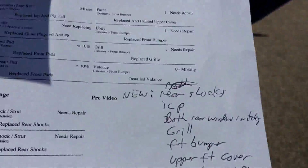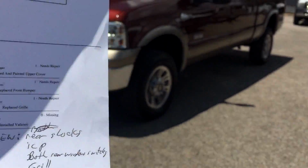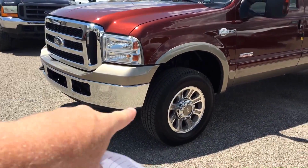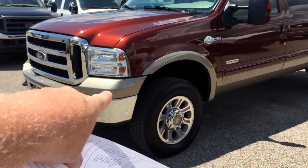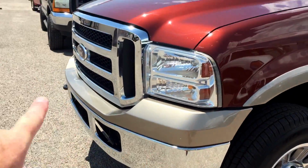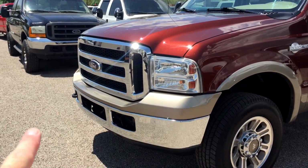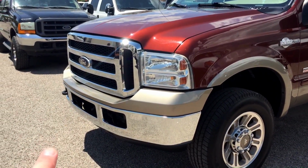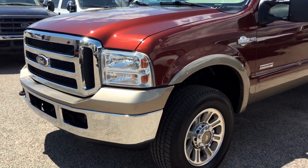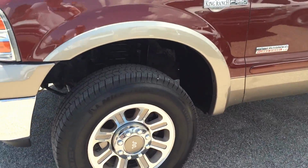Here's my little list. It needed rear shocks, it needed an ICP, both rear window switches. The grill had a crack in it, so we got a new grill. The front bumper had a little ding in it, and the upper bumper cover, the gold piece here, was scuffed up, so we got a new one. In the pictures, there's a before picture from before I left El Paso, there'll be 4 pictures, you won't see any of that. So just know that it's there. We just wanted it to look good. We wanted it to be more of a 60,000 mile truck and look like it, and that's why we did it. We probably didn't have to, but we did.